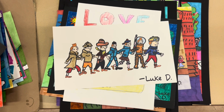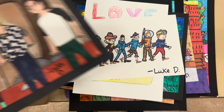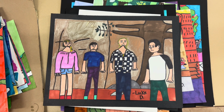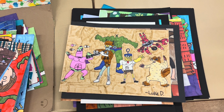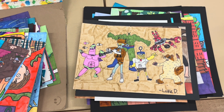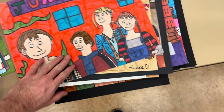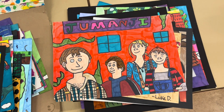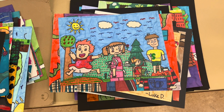This next one is of Tintin wearing multiple outfits. And then for those of you who've watched Mako Mermaids, this is a drawing from one of the episodes on that show. So the next one I got here is from SpongeBob SquarePants, when the gang becomes superheroes, and I did this just before Sponge on the Run came out, or rather a few months before. So then next we have the main characters from Jumanji. And then we have a Ghibli drawing with Ponyo, Chihiro, Arrietty, and Sosuke.